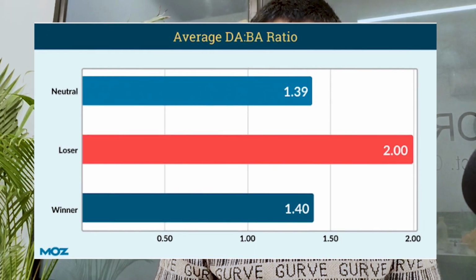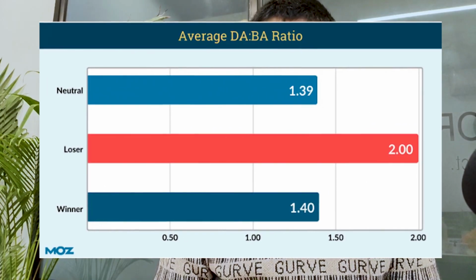Moz, the creators of this metric, found out that sites with a higher brand authority score did better in the September 2023 and March 2024 Google algorithm updates. I link to the research study done by Moz in the video description.